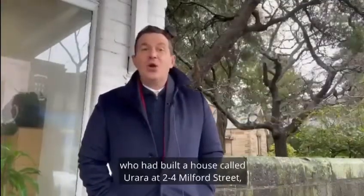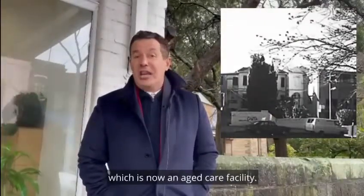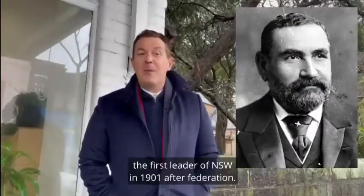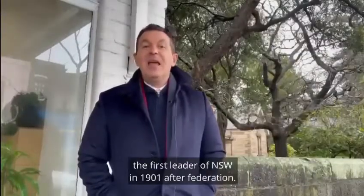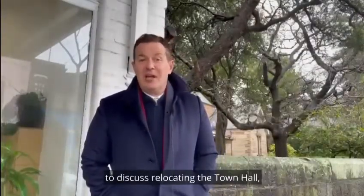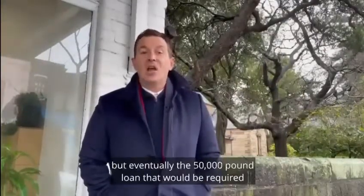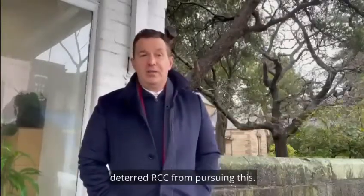The town hall behind me was eventually built in 1882 under the leadership of Mayor John C., who had built a house called Urara at 2 to 4 Milford Street, which is now an aged care facility. Sir John C. went on to become the first Premier of New South Wales in 1901 after Federation. In 1911, a range of meetings were held to discuss relocating the town hall, but eventually the £50,000 loan that would be required deterred the council from pursuing this.